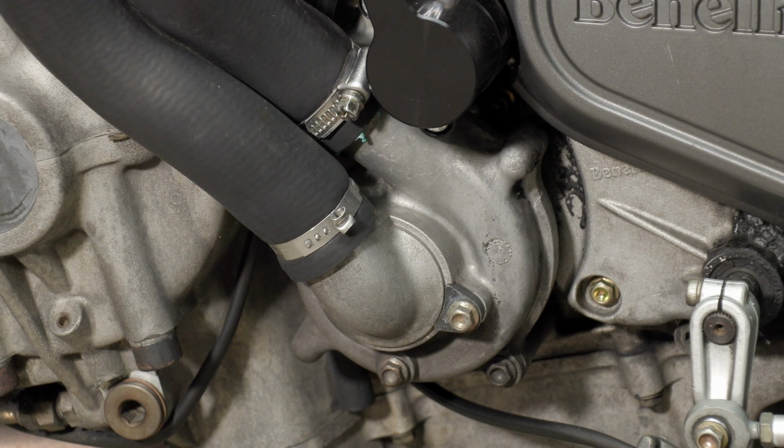But I should take that water pump off at some stage this year and just check that the bearings of the water pump haven't deteriorated, because that could account for the seal just weeping a little bit. Then again, it could just be the fact that being a 2006 model bike, that seal has hardened and a little bit of oil is just escaping past the shaft anyway. So that's something that's on my to-do list this year.